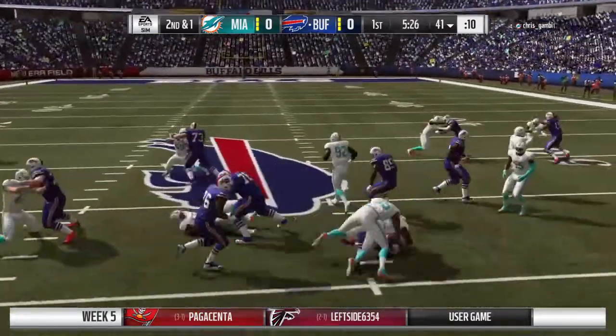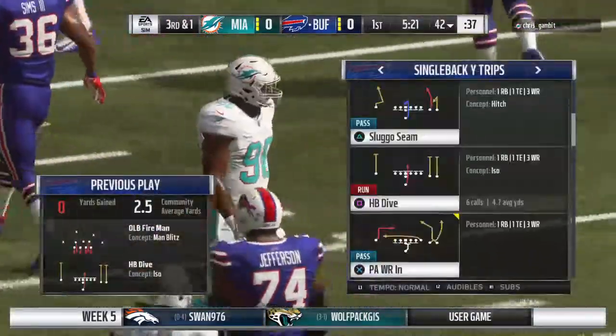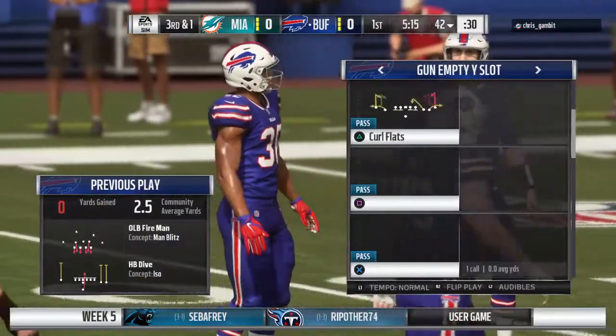Now they run with Sims. And this carry not as productive. He's swallowed up at the line of scrimmage. Not enough there for a first. No gain, as a matter of fact. And it leaves them at 3rd and 1.